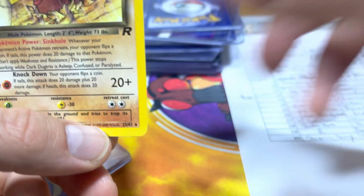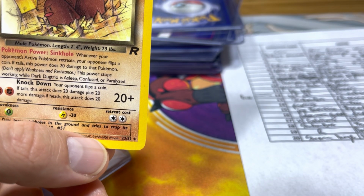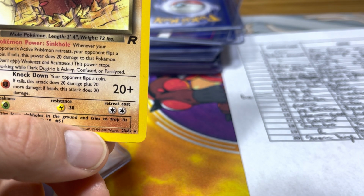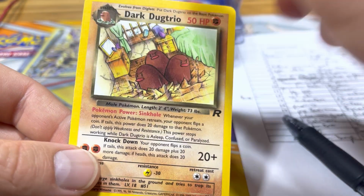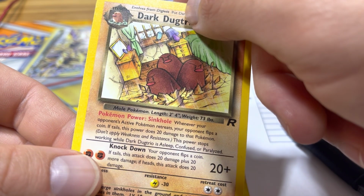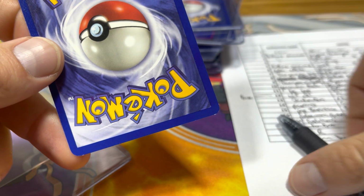I wonder if for the Team Rocket series, if this matters. If you don't know, for some cards that matters in terms of adding to its collectability and value. I don't know if that applies to the Dark series, but I'll have to find out later. Okay. Back looks good. Oh, nice, some whitening.